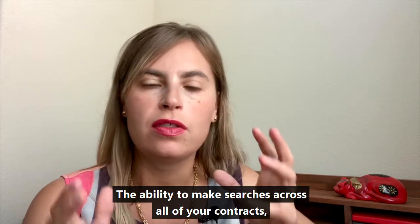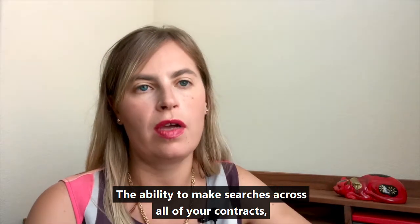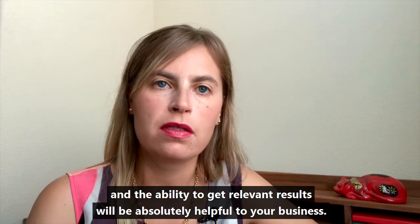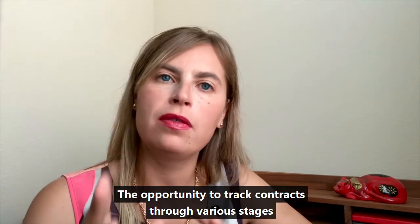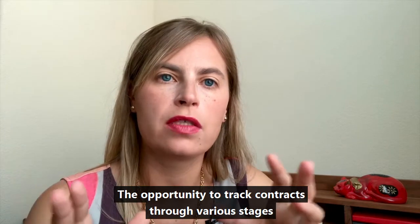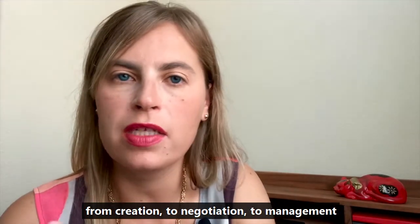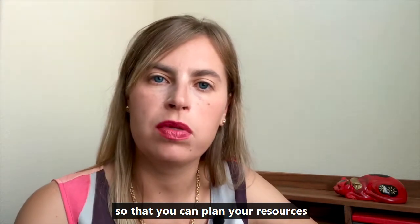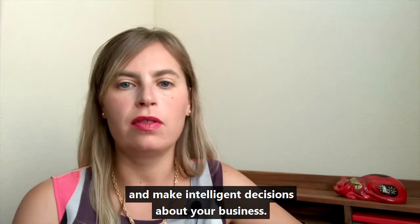The ability to search across all of your contracts and get relevant results will be absolutely helpful to your business. The opportunity to track contracts through various stages, from creation to negotiation to management, will give you a lot of data so that you can plan your resources and make intelligent decisions about your business.